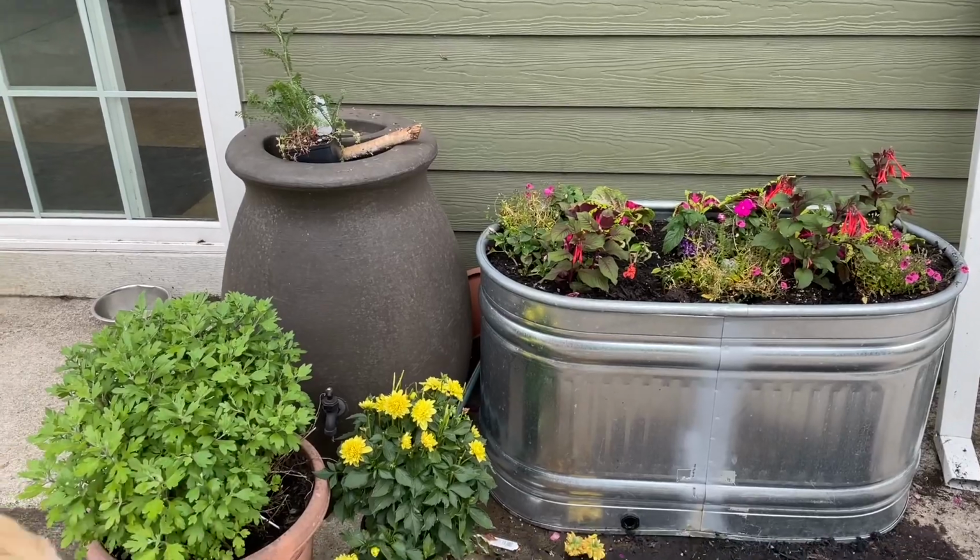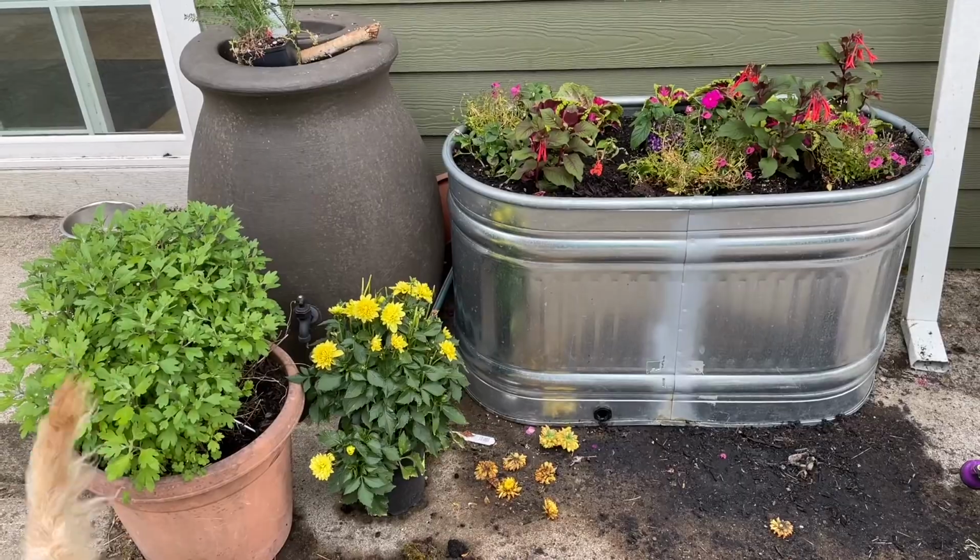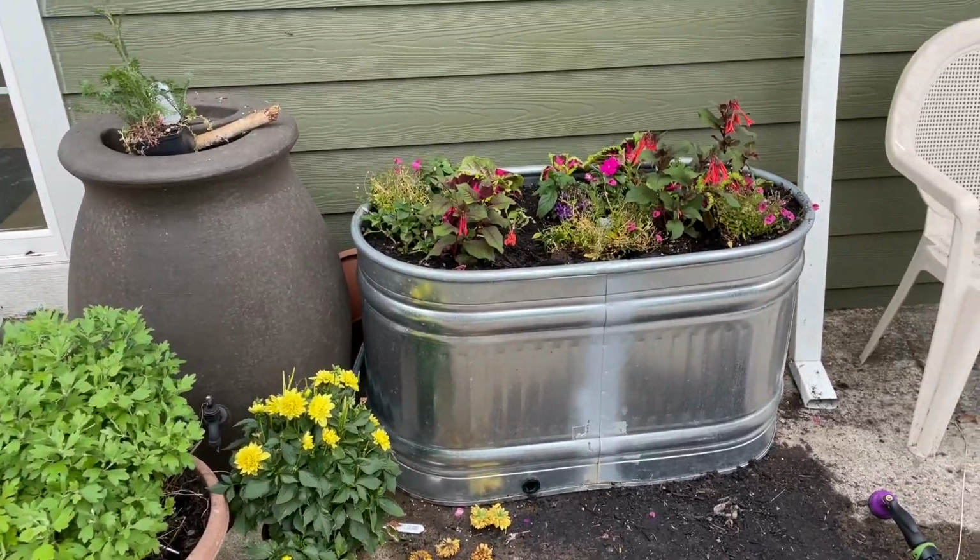Get out of here, Ike. And the dahlia actually seems to be pretty happy there. So I'll pot it up and, but yeah, not quite done yet.